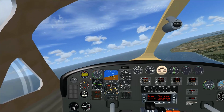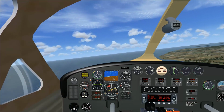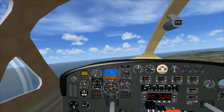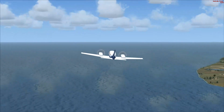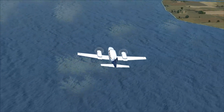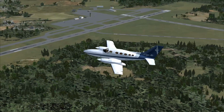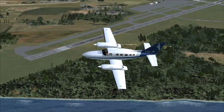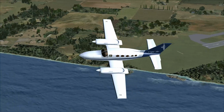The name Chancellor was used for models marketed starting in 1976. An improved variant, which is this one, the 414A Chancellor, was introduced in 78. Major change being the redesign and increased wingspan with integral fuel tanks and an extended nose right there to give more baggage space. You can imagine what it looked like before. I have seen a 414 next to a 414A, and it is actually a marked difference in nose and wing.